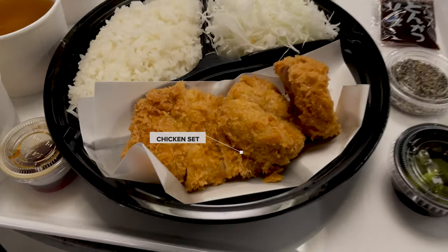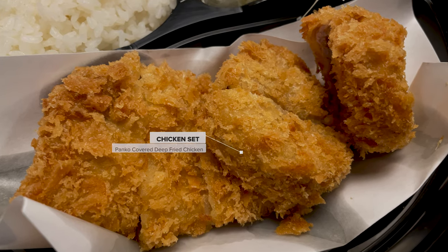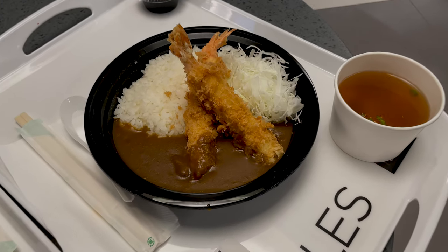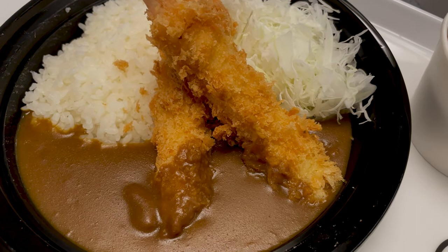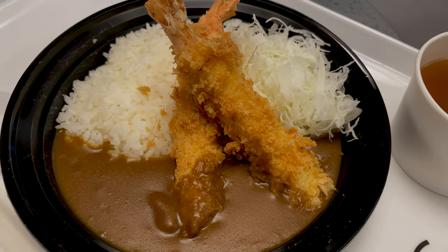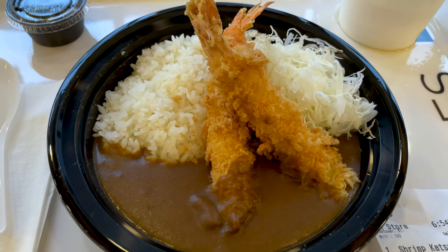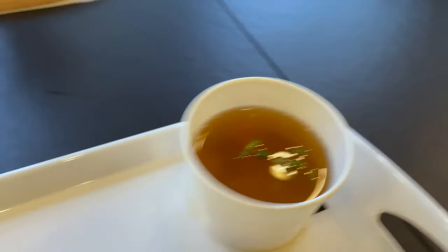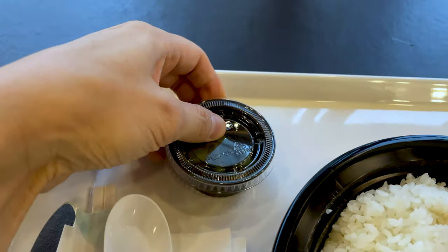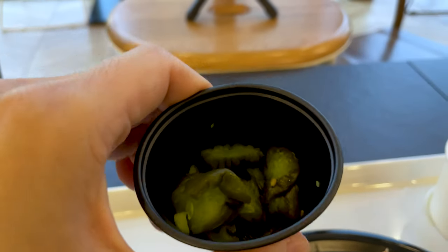Check this out. Looks like it's fried well. Beautiful golden brown color. This one comes with two huge pieces of fried shrimp tempura along with thick Japanese curry. This one has free miso soup. And this one is... looks like jalapenos.